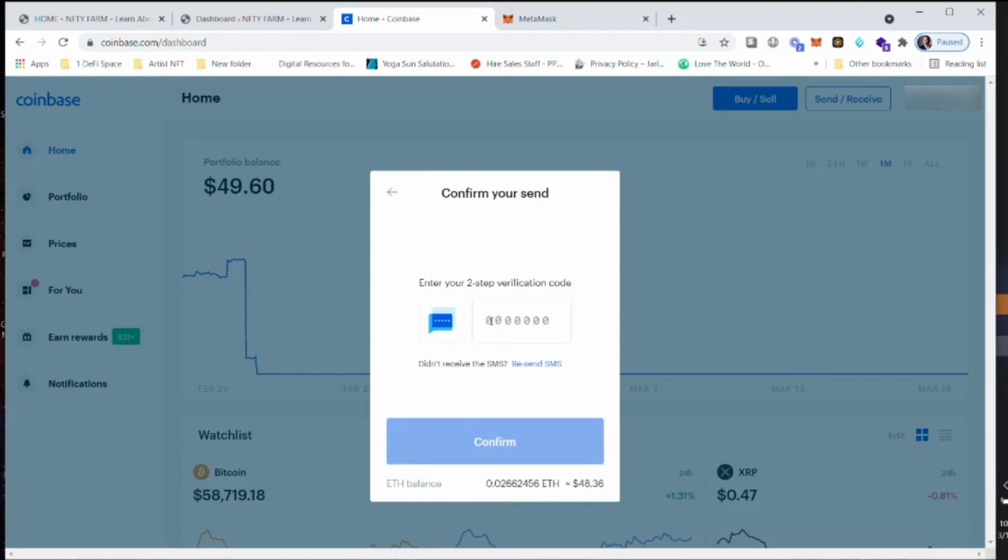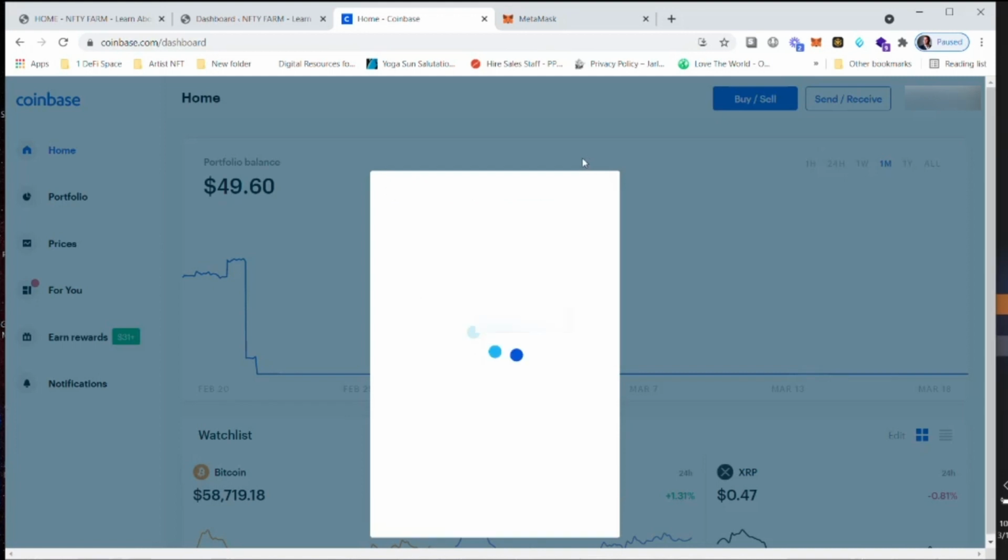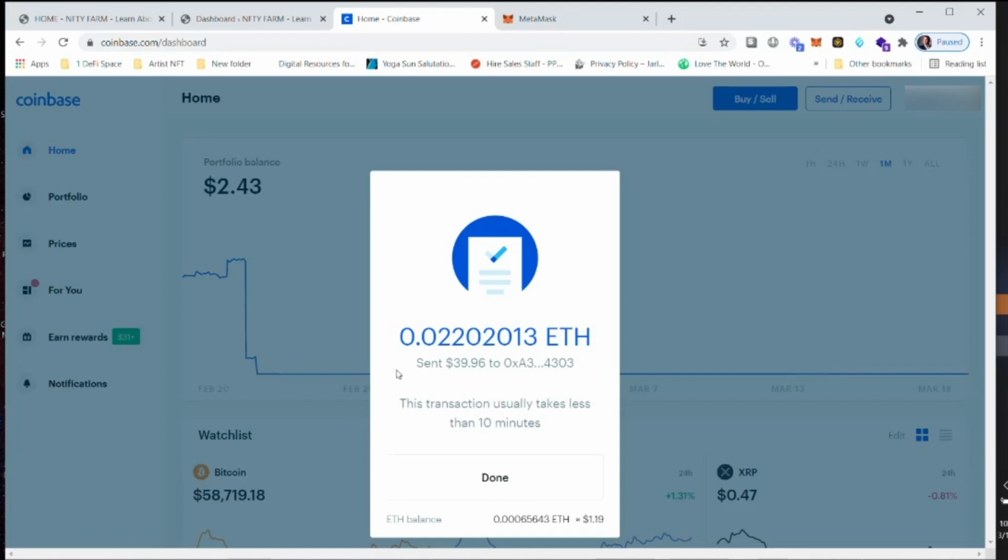Now I have 2-step verification on my account just to ensure that my account is safe. So I just need to make sure that I go to my phone and get the code that they give you, and I need to put that in here. And then I click confirm. Okay, so now it has shown that the transaction was sent.